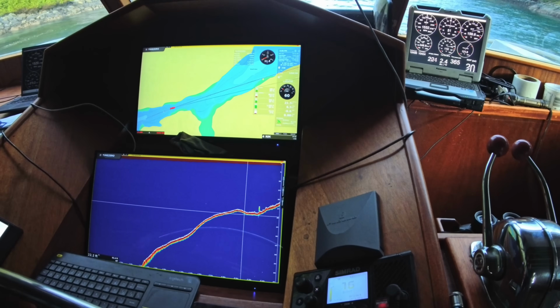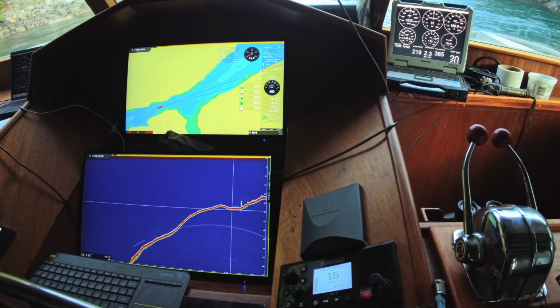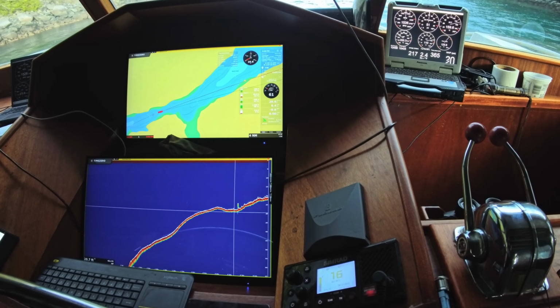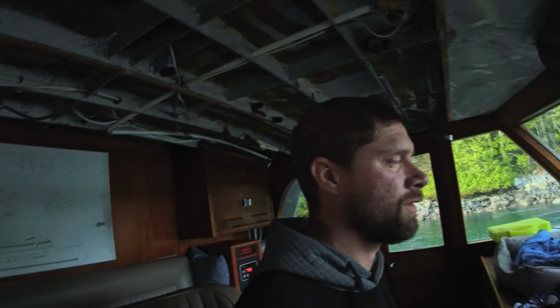You know what I'm going to do when we get in there? Fish! No one would have guessed. Okay, here comes the bottom up to 20. 20 feet, which I would expect it to be right around 20 feet because we're 7 foot and a 10-foot tide. So that makes sense.